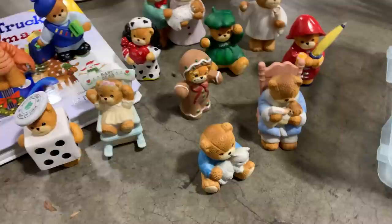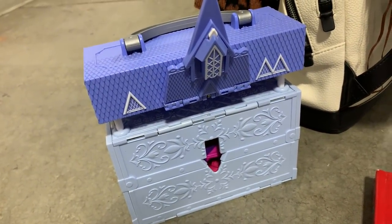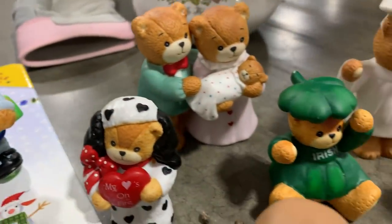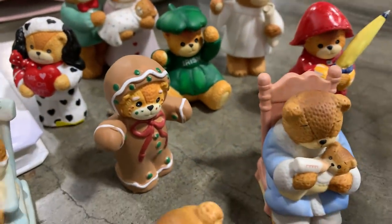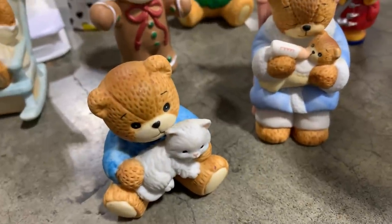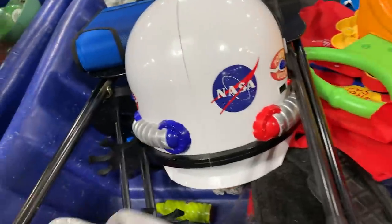I'm on the floor over here just checking everything out that was in this bin and just organizing some things. I went through this. It was pretty cool. There was just a little tiny Elsa doll and nothing else, so that kind of sucked. But then look at all the bears. Look how cute. Love this collection. And this one with the kitty cat. We're still here. They did put a new bin out before they could open. We have a new bin to explore.